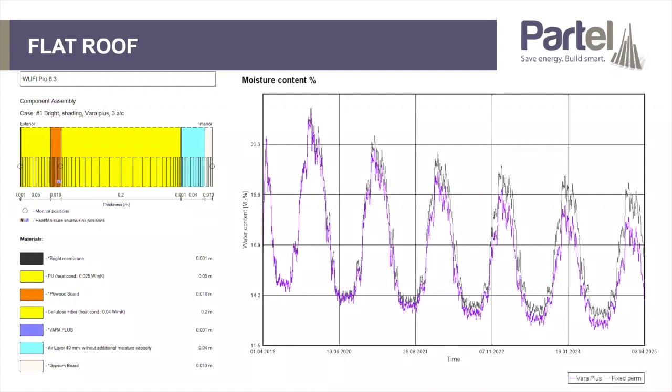So it's not an utterly dramatic difference in fixed perm versus smart perm, but the differences are significant. It's dropping our moisture content down to a very acceptable level, and it's doing it quicker. So over a period of 5 years, the variable product is giving us a greater level of safety, and it's actually increasing, if you like, the gap between that and the fixed perm.